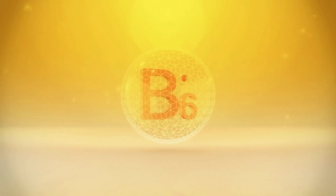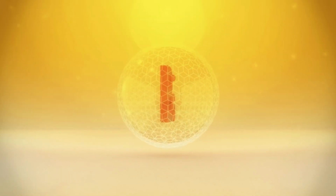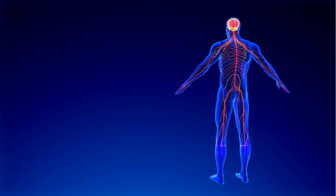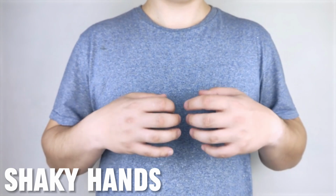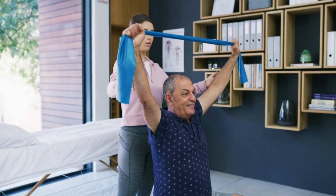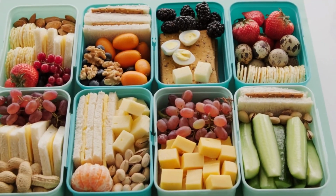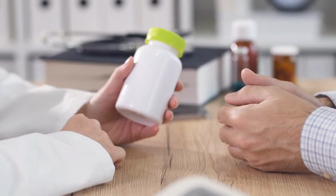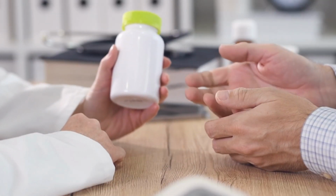Now, when it comes to vitamin B6, it plays a vital role in maintaining these functions. Without enough vitamin B6, your nervous system may struggle to communicate effectively with your muscles. This can lead to unsteady movements, shaky hands, or difficulty walking in a straight line. So to maintain good coordination and balance, it's essential to make sure you're getting enough vitamin B6 through a balanced diet, or supplements if recommended by a healthcare professional.